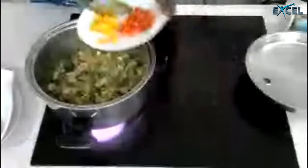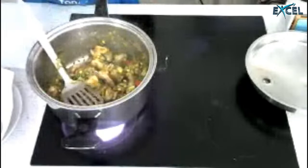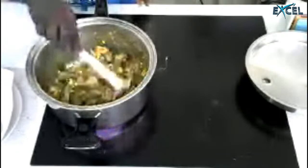It's looking amazing already. So in here, I have my shrimps. Remember, I marinated the chicken fillets and the shrimps for, let me say, 6 hours, and I marinated it with ginger, garlic, and sea salt.